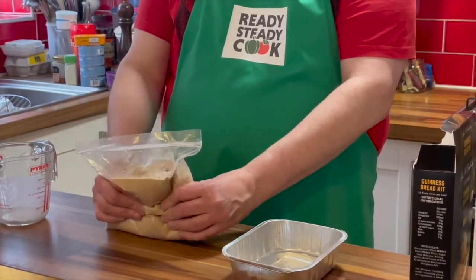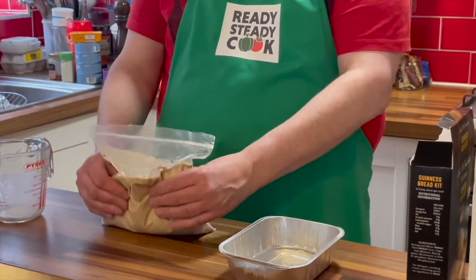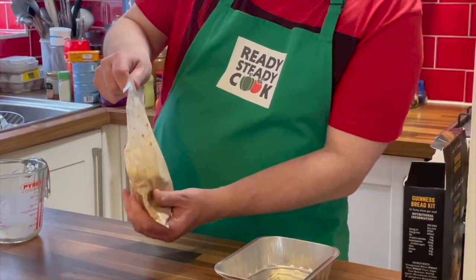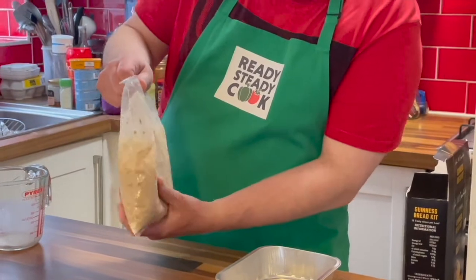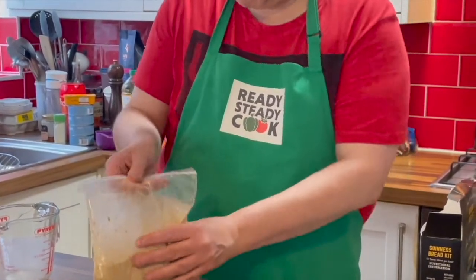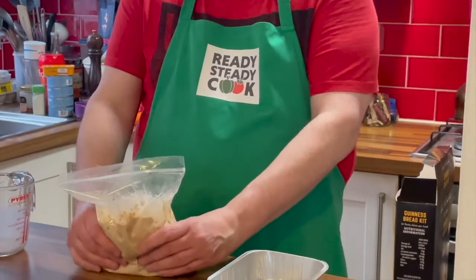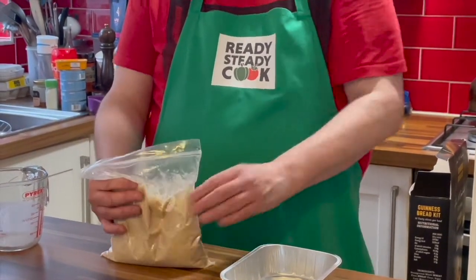So I can see there's still bits of the mix there that haven't been soaked up. So I thought, oh, it looks a little bit soggy, but I guess that's because there's still lots of little bits and pieces that haven't absorbed the milk and the Guinness. Right. I think that seems to be fairly well mixed. So what do we do next?